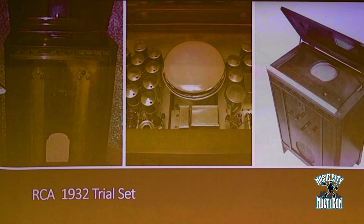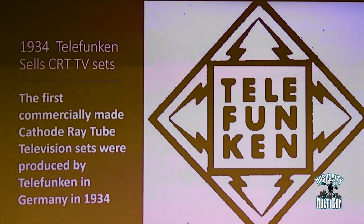These are some of the trial sets. They're very bulky, a lot of tube hardware and a very tiny screen. If you look at the middle, I don't know how well you can see it up there. That's a cylinder screen where the picture would have actually been displayed, and then it was reflected off a mirror that you would pop up from your furniture piece, where it looked almost like a record player. So those are the earliest TVs.